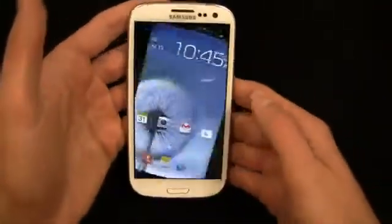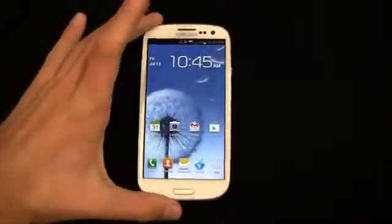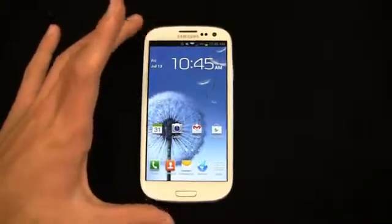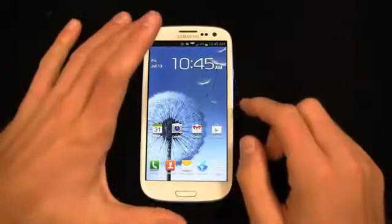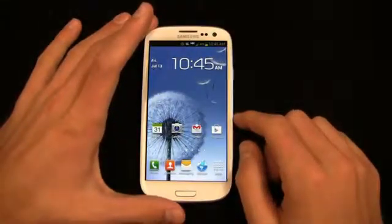4.8-inch display means it's going to be great for web browsing, watching YouTube, typing, doing anything like that. So if you're coming from maybe a BlackBerry or something with a physical keyboard, you're kind of concerned about this whole typing on the screen thing, you should be pretty happy with the Galaxy S3.